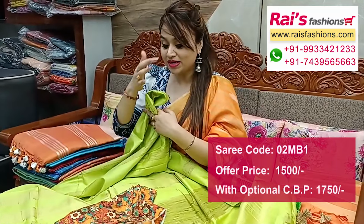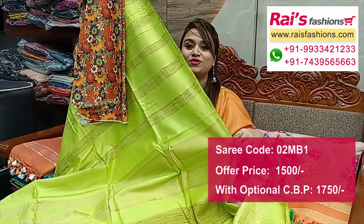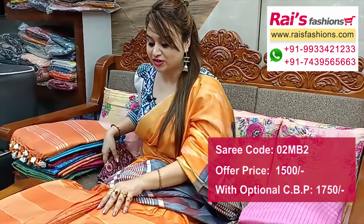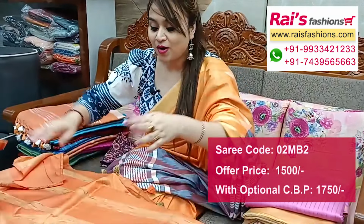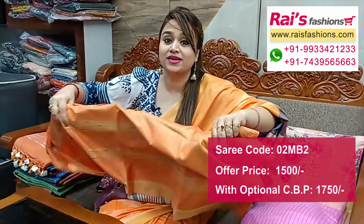And it has this modal silk material, digital printed floral printed contrast blouse piece. These are for your smart bright looks. And next one also, same pattern, same material, premium quality handloom semi cotton silk all over, highlighted jute stripes design, very smart elegant looks.